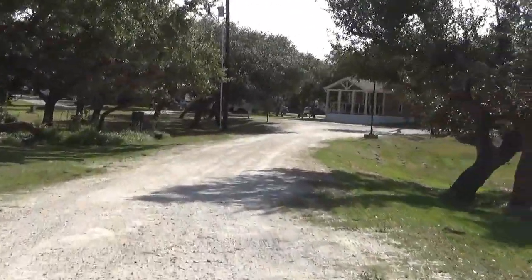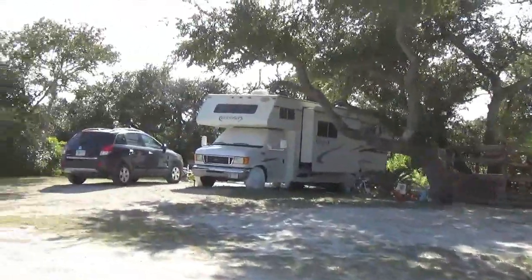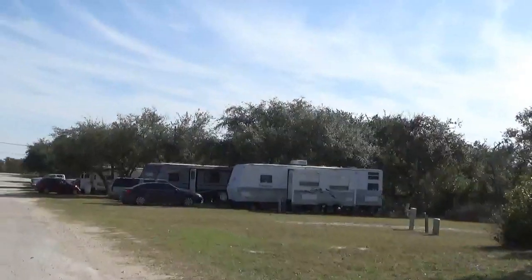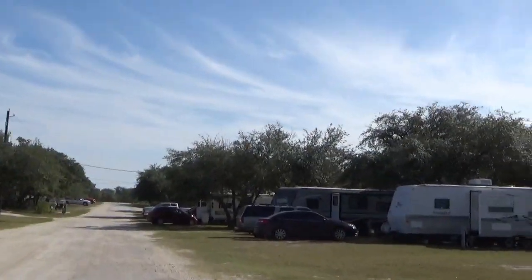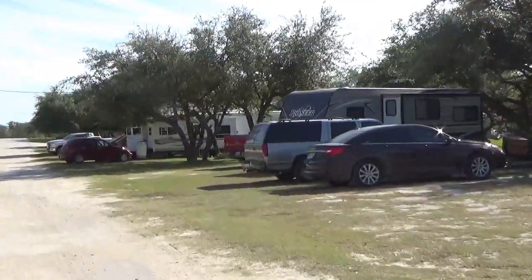I think we got one of the best sites here, 157. And if you have an extra truck that you need to park and you don't have room for it on your site, they'll let you park it at no cost in a site that's not being used.